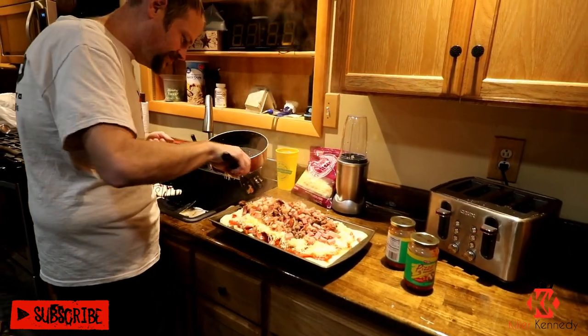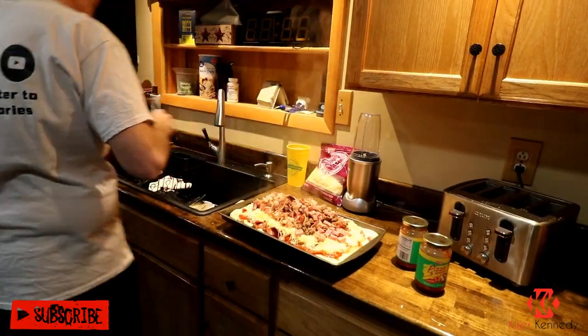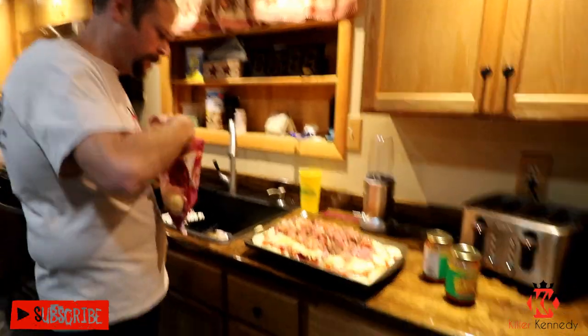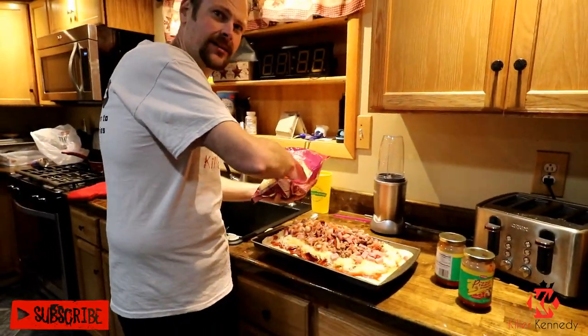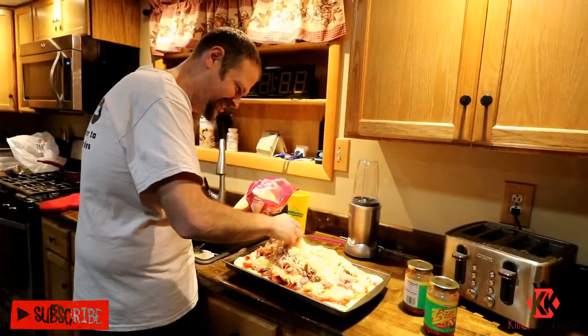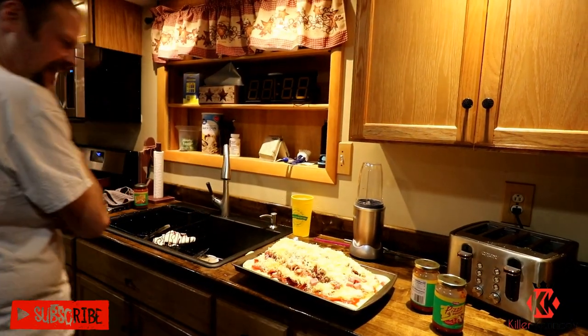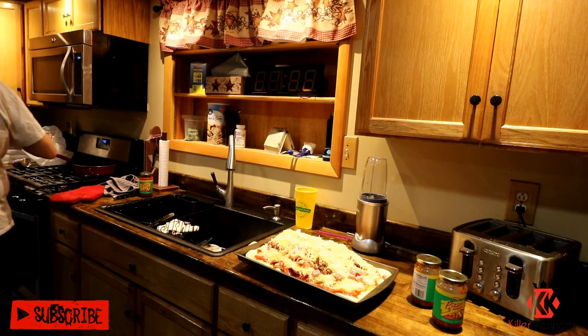You're really gonna have to stretch that top crust. All right, so now we got... That does smell good, huh? That does smell good. We got more cheese. More cheese. Now that thing is freaking loaded.